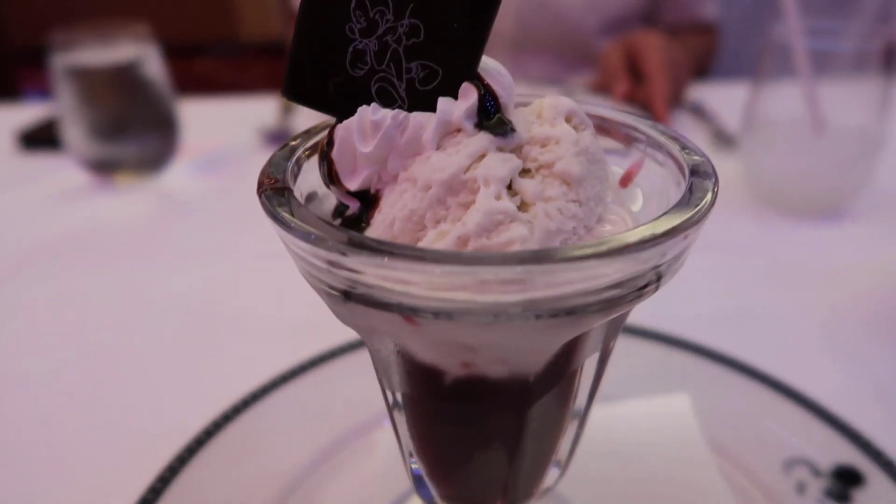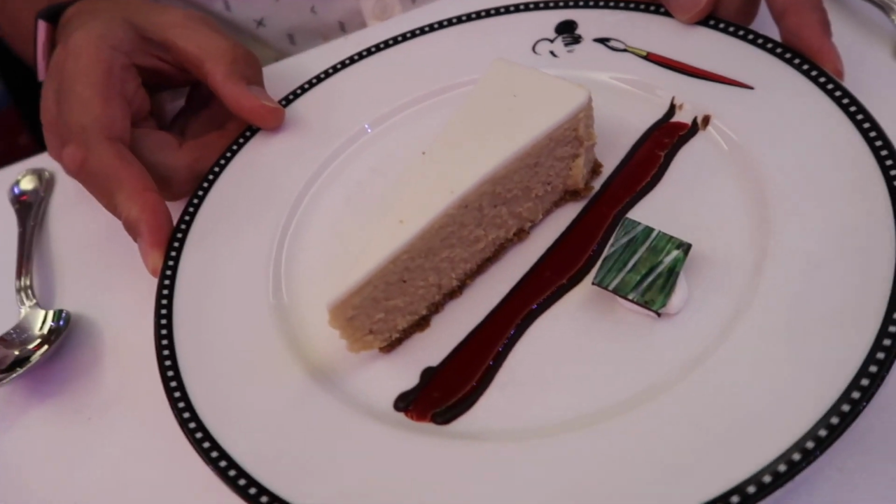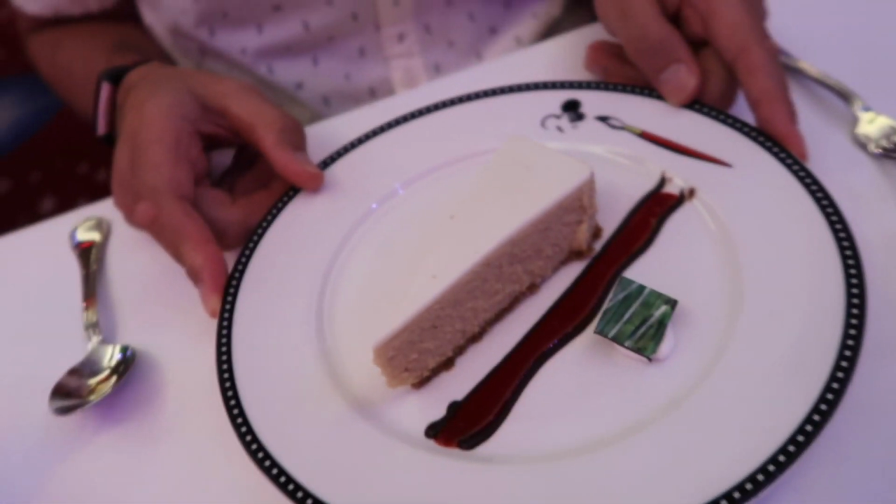My little cheeky sundae with a Mickey and JP's amaretto cheesecake. Mine looks better.